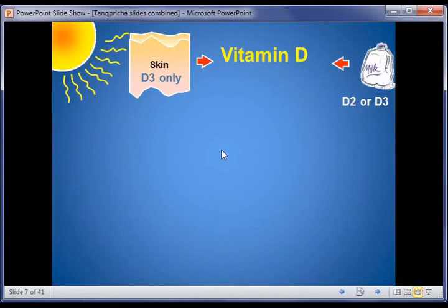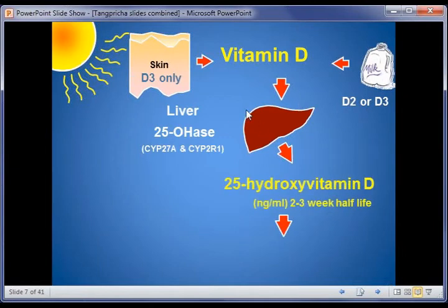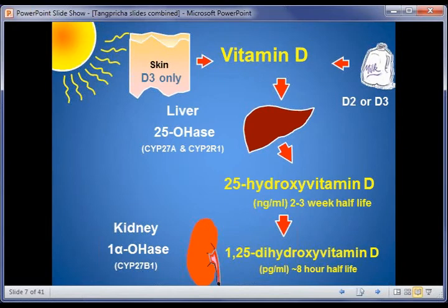The vitamin D that's made in the skin or obtained in the diet circulates in the body and goes to the liver and is hydroxylated in the 25 position to form 25-hydroxy vitamin D. As many people know, this is the major circulating form of vitamin D. This is the one you measure to determine someone's vitamin D status. The 25-hydroxy vitamin D then circulates to the kidney and is hydroxylated in the 1 position to form 1,25-dihydroxy vitamin D, and that's considered the hormonal or active form of vitamin D. It used to be thought that only the kidney could activate vitamin D, but now we know that many other tissues activate vitamin D, and so that's why vitamin D may have other important functions throughout the body.